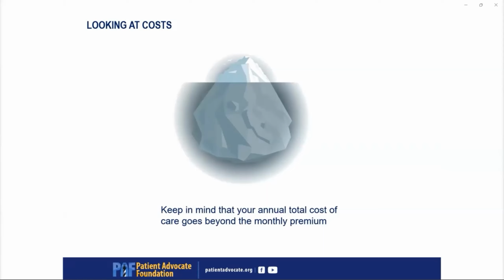So there are costs under the water that a lot of people don't remember or think about when they're shopping for coverage. And a lot of times people are going to choose plans based on the premium alone. But sometimes the cheapest premium may ultimately mean that you're paying significantly more during the year for your care when you look at the cost of the deductible and other out-of-pocket expenses. And when we go through the example later, you'll see how clear that is.